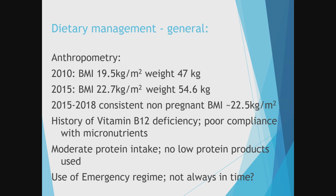And dietary management-wise, I'm just going to tell you the bare bones. When I started really getting involved with her, I've known her for the last 10 years, she was in the middle of a taught doctorate and very stressed out, and with her logistics, she was living away from her husband. I was concerned about her weight, so we spent a lot of time getting her weight further up into the normal range. I appreciate 19.5 is within the normal range. And she has a history of B12 anemia. Sometimes she didn't comply with her micronutrients. Sometimes she didn't comply with the nitrogen scavengers. And as I say, not always with the emergency regimen in time.